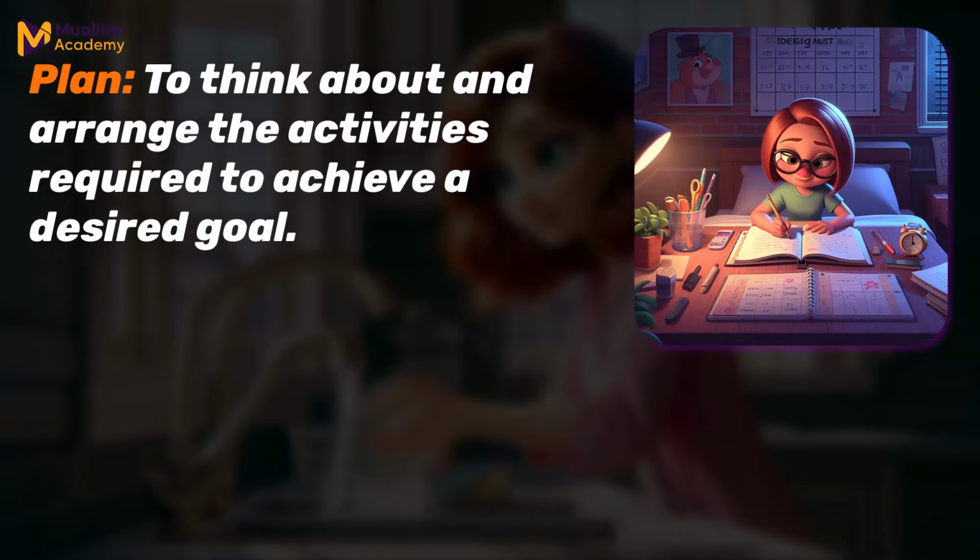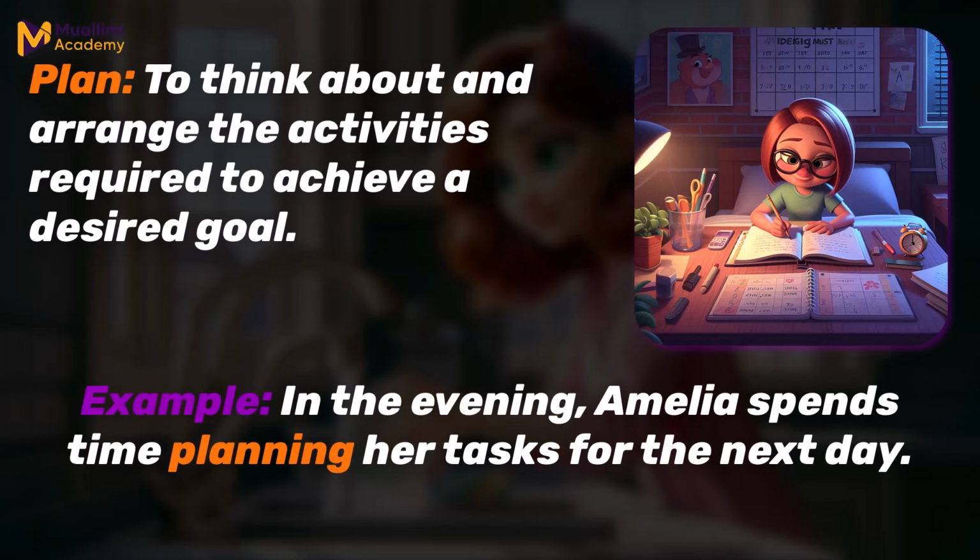Plan. To think about and arrange the activities required to achieve a desired goal. Example, in the evening, Amelia spends time planning her tasks for the next day.